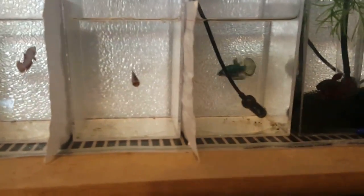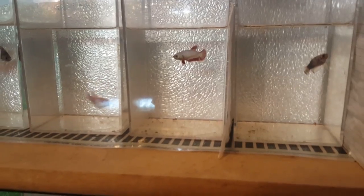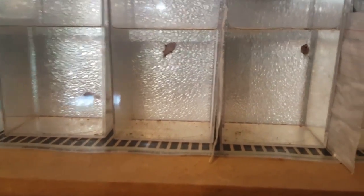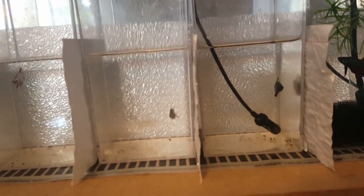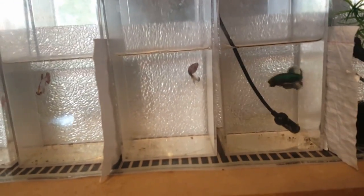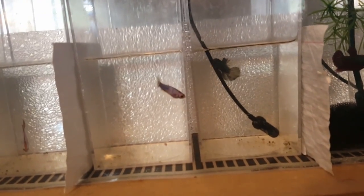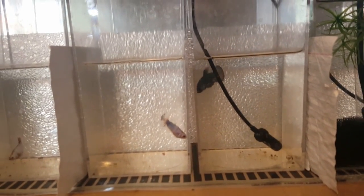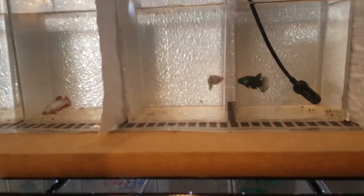And that's called carding. And what that does is, when the fish don't see other fish, they become territorial. And so they accept that their beanie or their jar or their tank, whatever you keep them in, is their territory. And when you remove the card and they see another fish, they're gonna flare and defend their territory against the fish that they see. And you can see that this green guy immediately started flaring as I pulled that card.